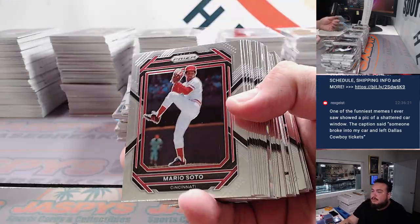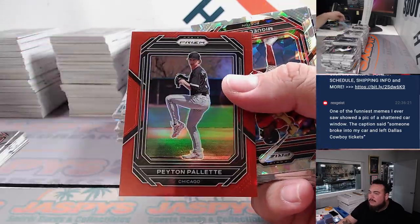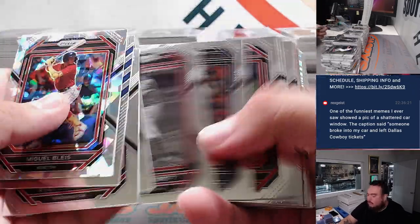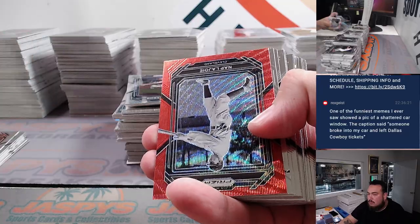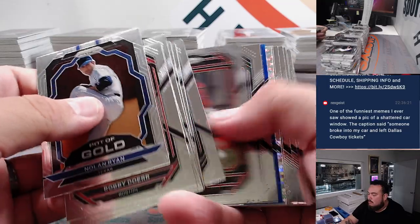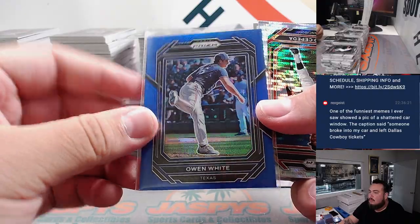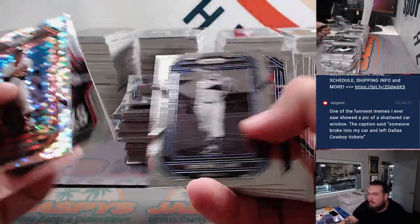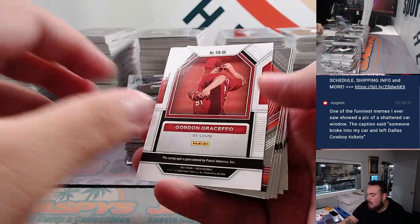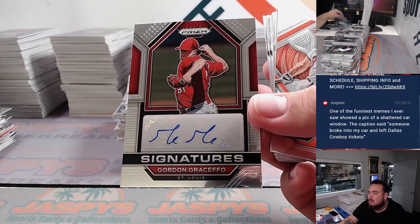All right, here we go, guys. Last six boxes. Peyton Pallette for the White Sox. Owen White. And Gordon for the Cardinals. Chris Effel.